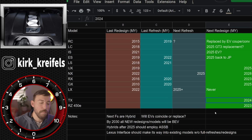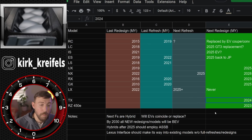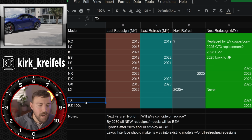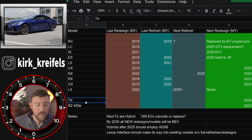The TX will be coming probably by the end of 2023 as a 2024 model year, but it might be the end of 2024 as a 2025 model year. And that's tough for me to see, because Lexus has kind of dropped the ball when it comes to a viable family hauler, and they know that, and that's why they're introducing this TX, which is also going to be sharing production with the Toyota Grand Highlander in Indiana.